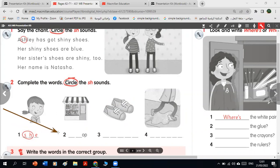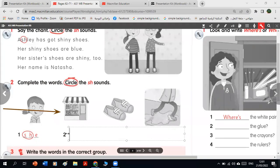Let's go to number two. What's this? Is this a mall, a school? No, this is a shop. Again, shop. Let's try the SH sound. What is it? SH sound. Let's do it on the line again to be neater. Okay, SH sound, shop. Say it again, shop. Excellent.